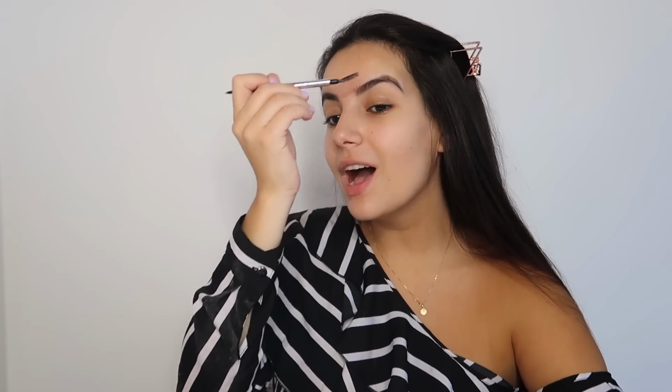So I'm using the Benefit Precisely My Brow Pencil, which, I've tried so many brow products, but I do feel like this is the best one. I don't really know why. I just feel like it's so nice and easy. Like the actual product is so thin and I find it so easy to just like draw the little hairpins. So I think this is the best one, and I also love that it has like a little spoolie on the other side, so it's just so helpful to just come over and, you know, brush my eyebrows up and get it into place.